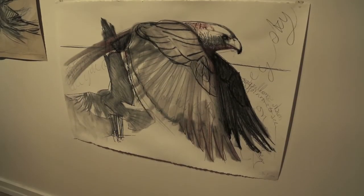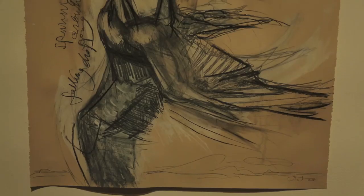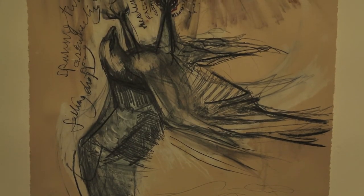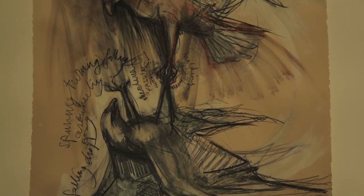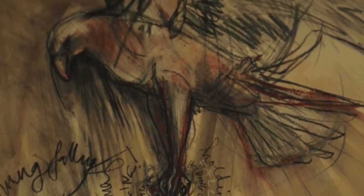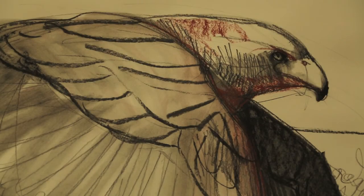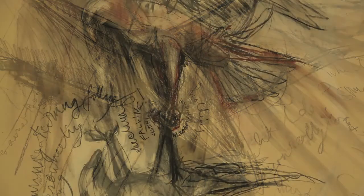Most of the drawings that are in the show preceded the sculptures. So they were studies, anatomical studies, gestural studies, trying to figure out what that action might look like. And then incorporating words into them, they become sort of like a visual diary. They become almost like an enlarged sketchbook page where you might put your feelings out into a more private type of message.